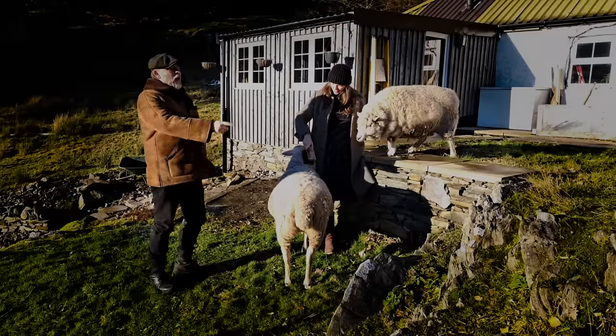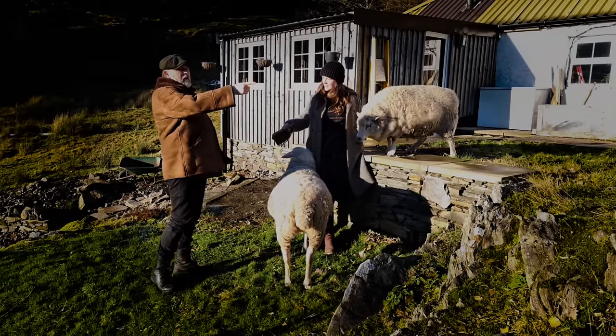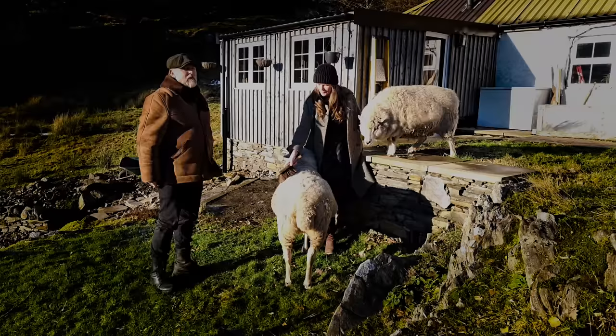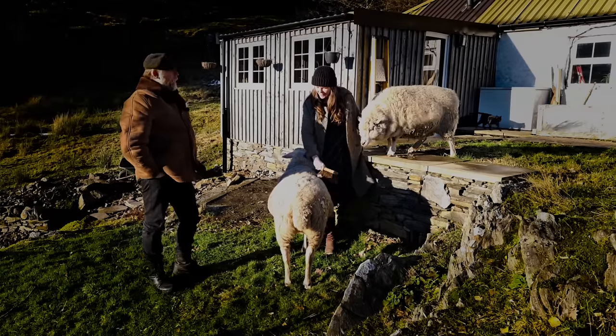The pine marten that we've got hides underneath a little bridge that we've got here. I see him late at night. Well, you see his eyes looking back at you. So I'll just leave him and not disturb him.